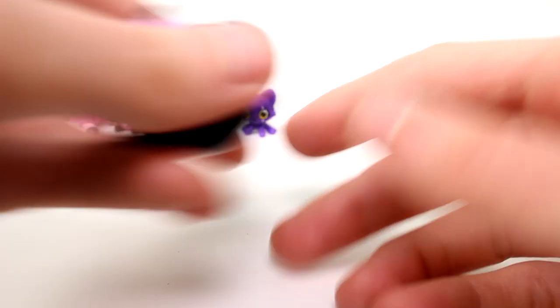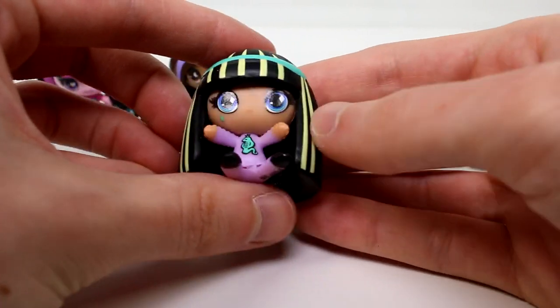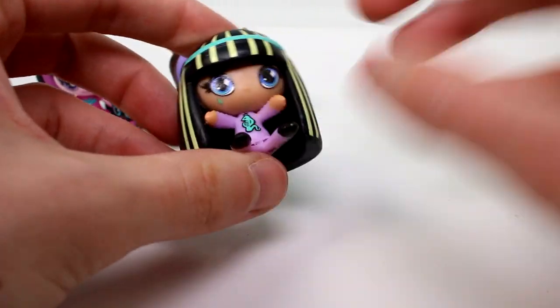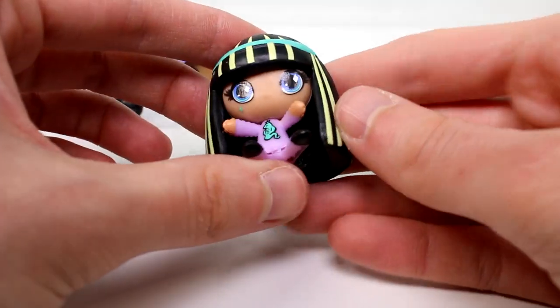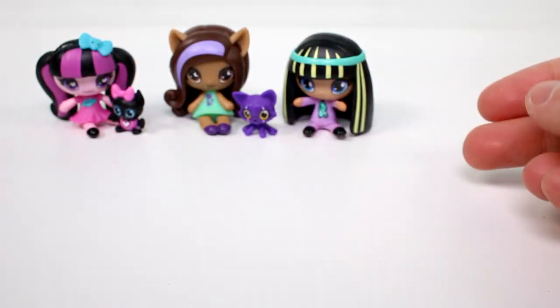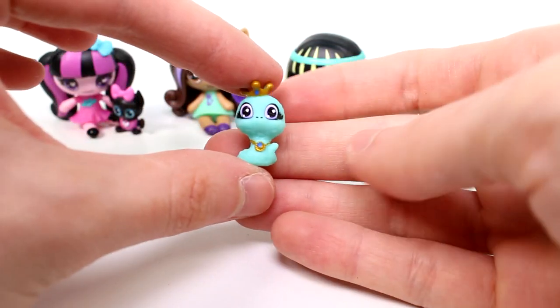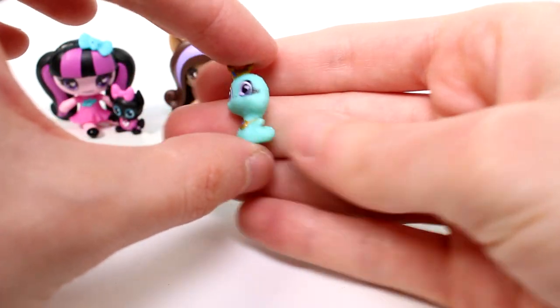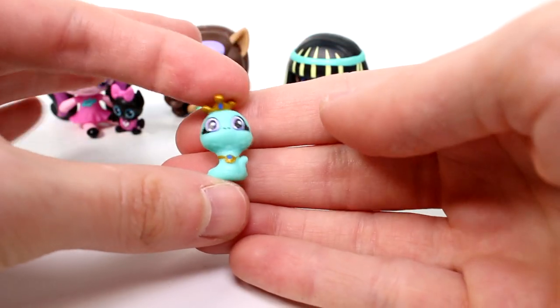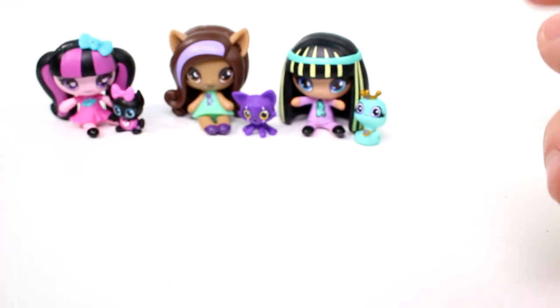Now the next one we have is Cleo DeNile, and she has her snaky snake friend on her shirt. She looks so good. And let's look at your little friend. Hello, this is Hissette. Looks so good. I love the little necklace, and the crown. So perfect. Okay, we are getting down to it.